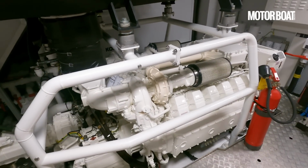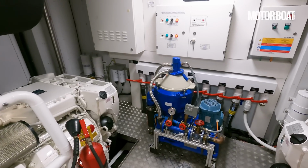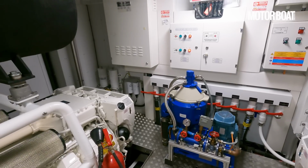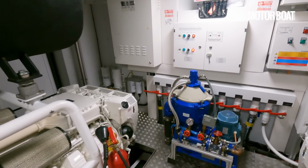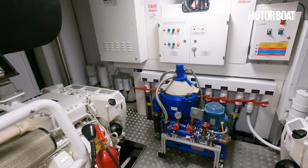Now this looks rather special. Is this the fuel polishing system? Exactly, that's an Alfa Laval. It separates and cleans the fuel to transfer from the main tank to the daily tanks. So you have a big main bunker, effectively, and then every day you pump and filter the fuel that you're going to use for that day.